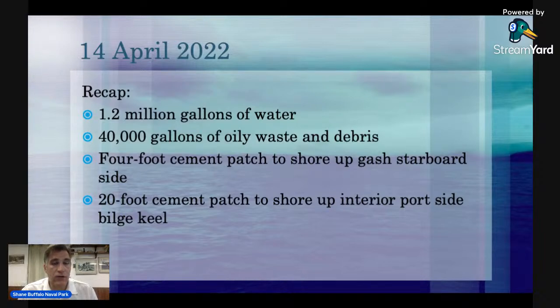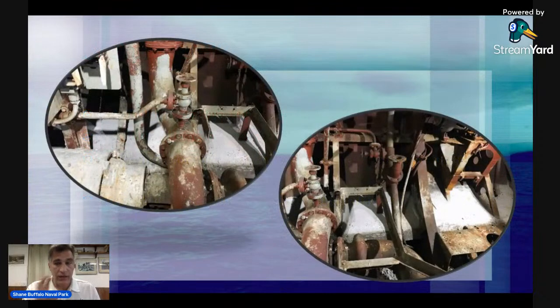They also ended up cementing a 20-foot patch along the bilge keel on the port side. Given the way that we were capsized, the port side was thankfully out of water for a portion of the sinking and the capsizing. But we were able to cement a 20-foot patch of degradation on the port side. And I have a picture of some of those. You'll see here two pictures of the 20-foot patch that were cemented. This would be very similar to the 4-foot patch that we had on the starboard side.